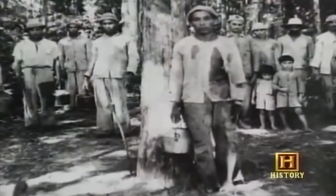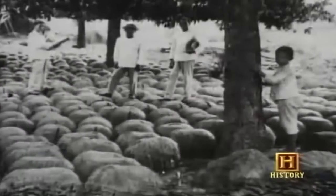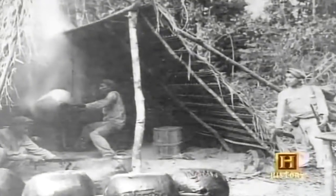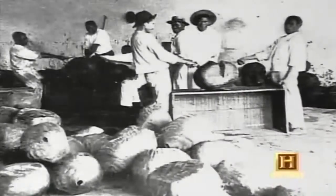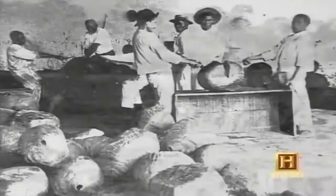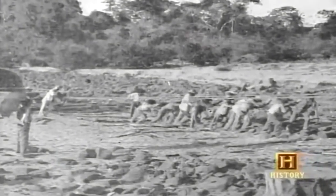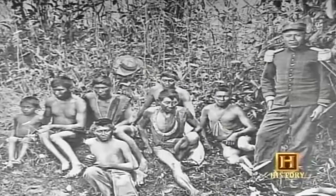Now, all of this wealth was based on this tree of life, Hevea braziliensis. A tree of life to some, a tree of suffering and death to others. The arduous task of tapping the latex required an enormous labor force, one that was considered expendable by the landowners. And when the supply of manpower from the impoverished northeast of Brazil became exhausted, the rubber barons in their greed turned to the first inhabitants of the Amazon, the Indians.